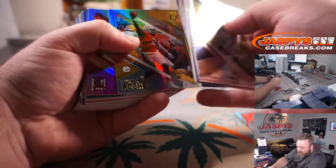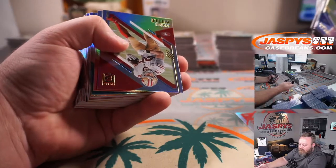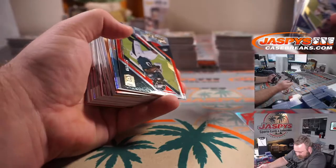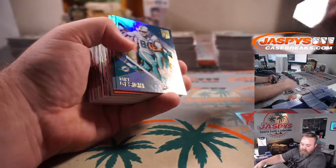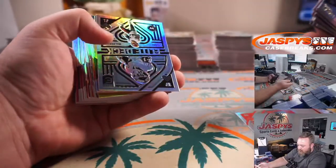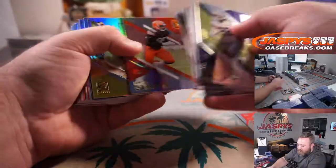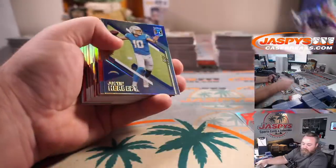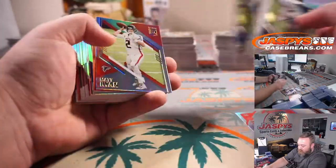Quincy Roche, to $9.99 for the Steelers. Michael Gallucci. And Miles Sanders, to $3.99 for the Eagles. Paul Hutchins. I remember when he came out, everybody was like, I was pretty high on him. Justin Jefferson, to $3.49 for the Vikings. Darren Porter.